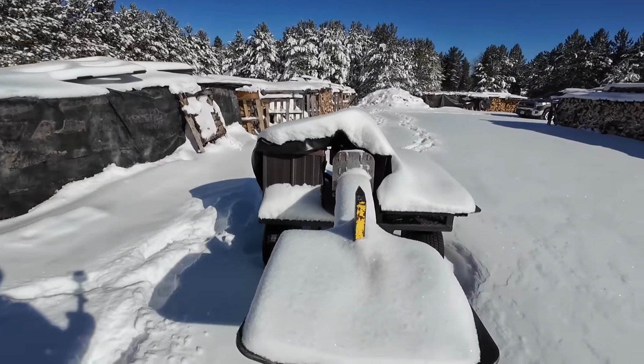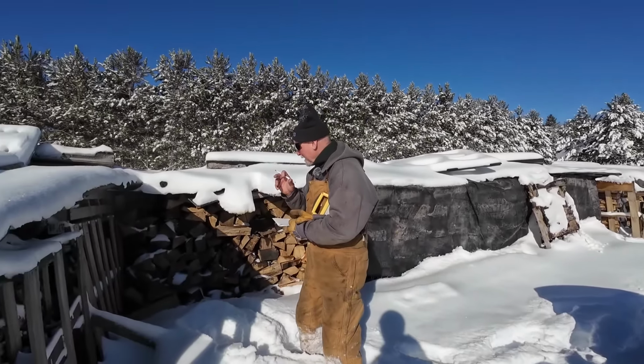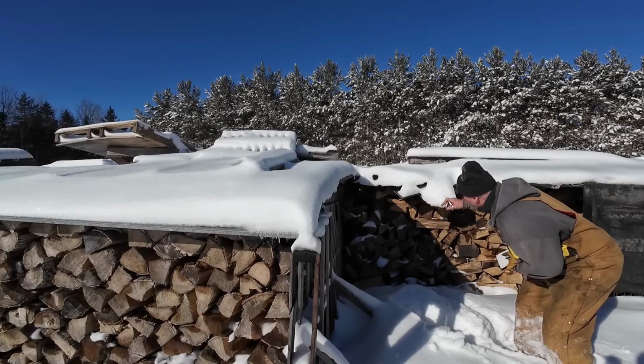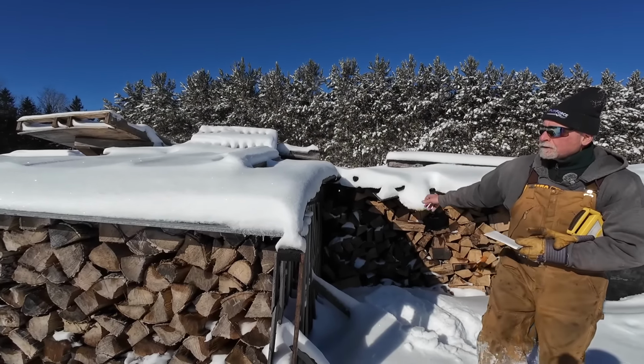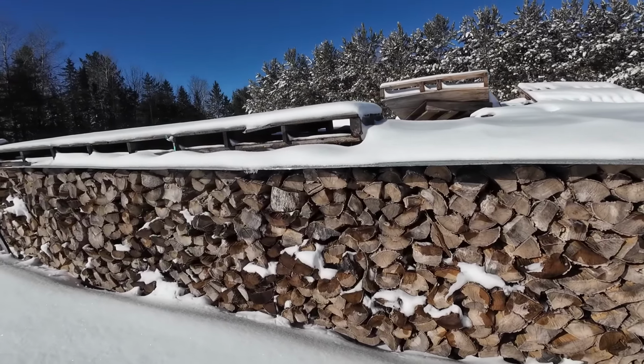And here's the world's second slow splitter. She's got power. So 1, 2, 3, 5, 6, 7. There's at least 7 here. That's 7 wide. 21.